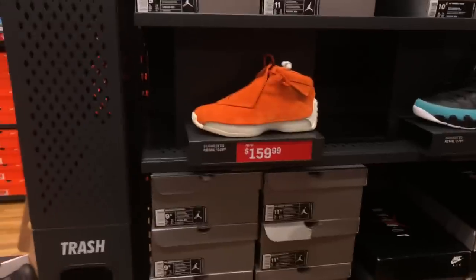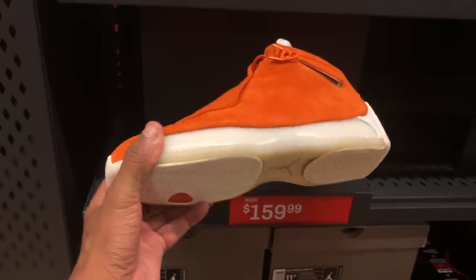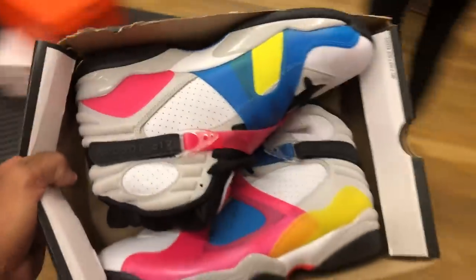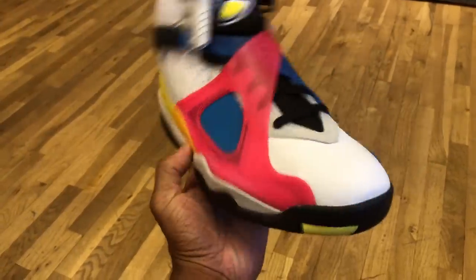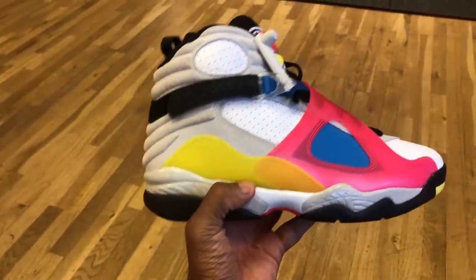So let's look at the Jordan aisle real quick. You got these 18s. Are these the campfires? Yes, they are. Campfire orange 160. But we're going to take a look at these 8s. I need to sit down and examine these. How many of y'all saw these in person? This is my first look at them. They look kind of dingy on the back heel. They got them here in the Nike outlet in the back wall with additional 20% off. These hit for like above retail, right? Like 220?